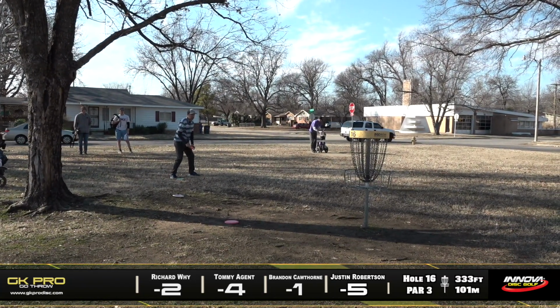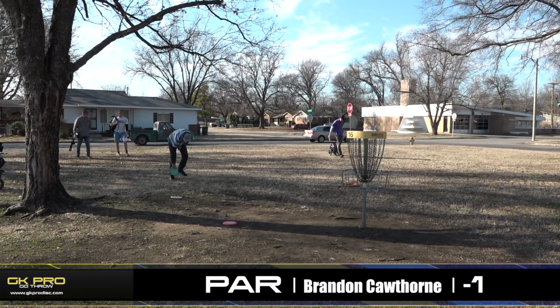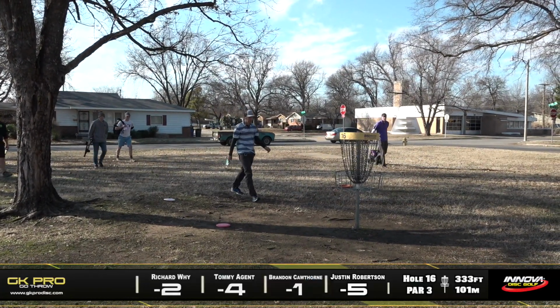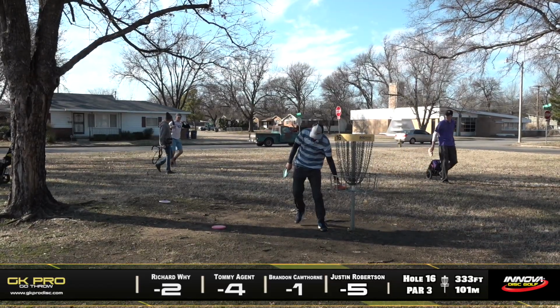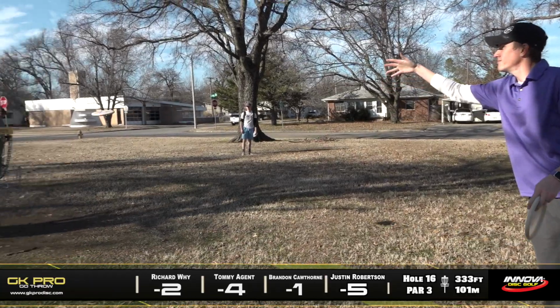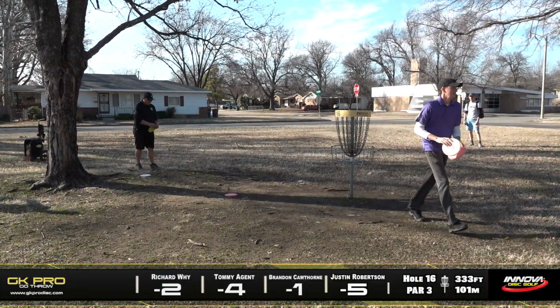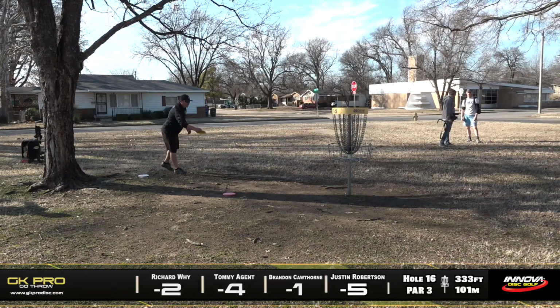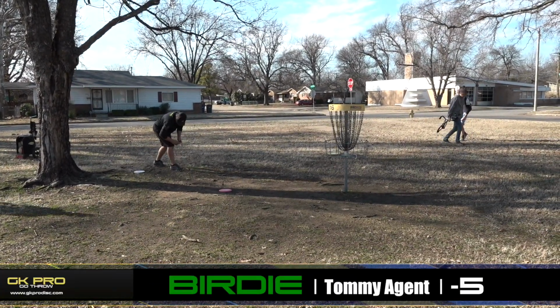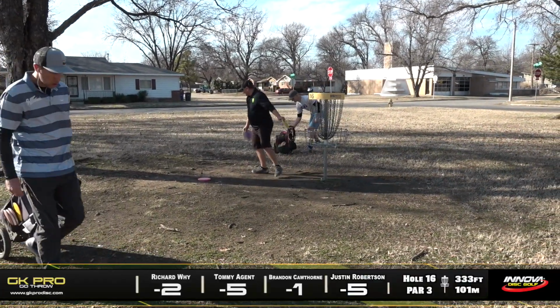Here's Brandon for his par save. Well done. Richard tapping in the par. Kind of surprised with the lone bird here. Tommy with the birdie. The lone bird tying things back up with Justin Robertson.